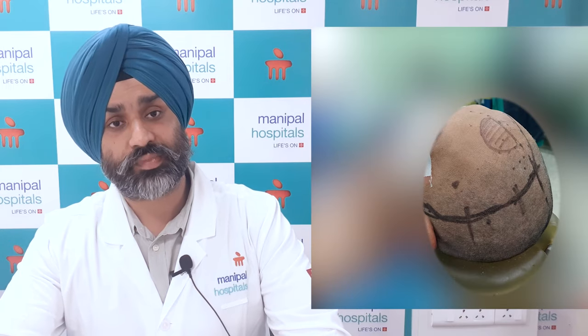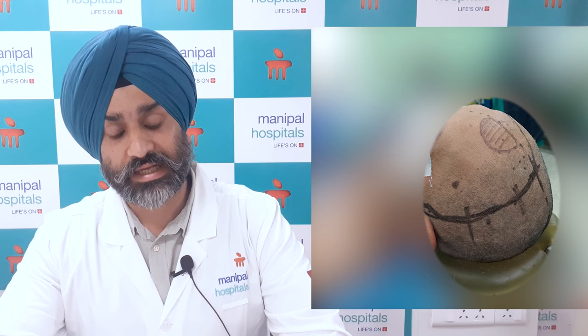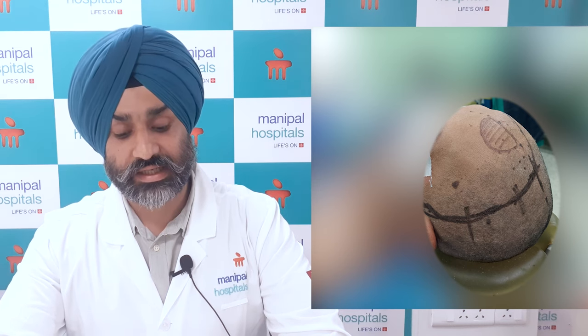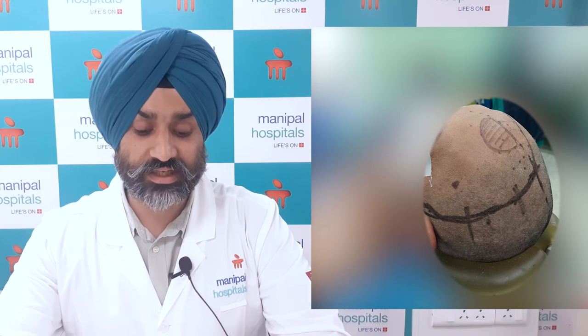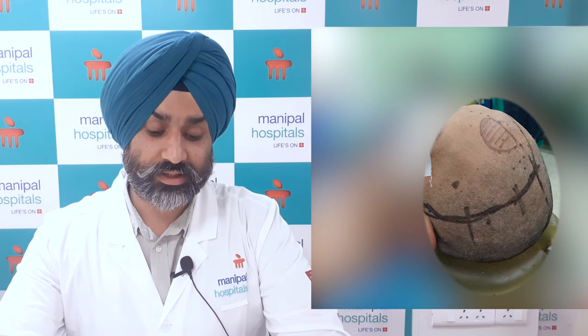So this is the picture of the patient showing the preoperative planning. You can see that the tumor has been marked over the area, and the incision which is to be given in the left frontal region is marked. After this, the patient underwent left frontal craniotomy and with help of a microscope. Microscope is a machine which magnifies the tissues which we are operating upon.